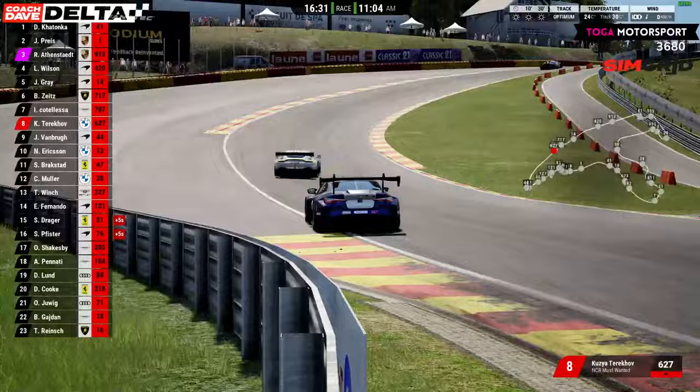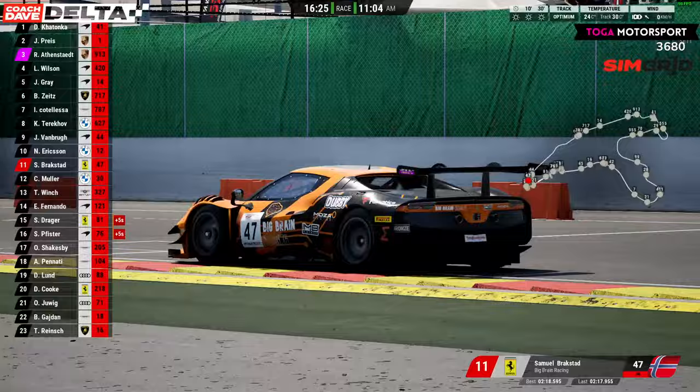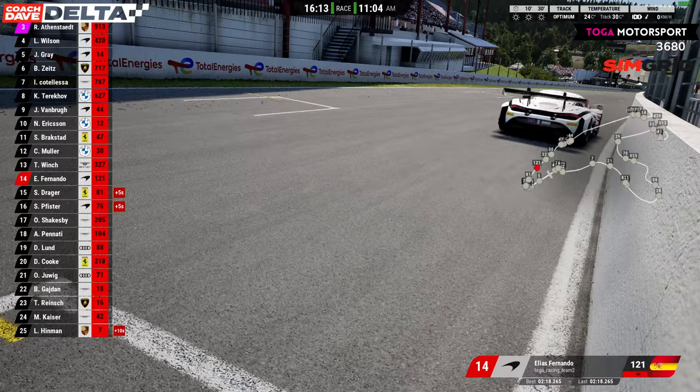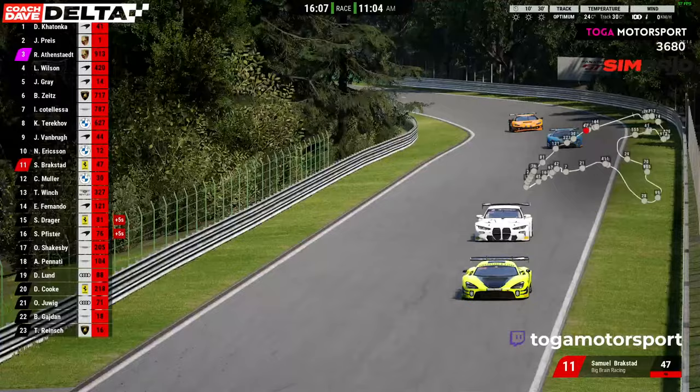Samuel Brakstad, our resident Norwegian guy here, in the Big Brain Racing car 47, out on track. Our other resident Norwegian man, Elias Fernando, with a Spanish flag, but I know that he's Norwegian, out on track as well. And it will potentially soon be the Battle of the Norwegians. The Norwegian Spain. Spanish. Something.